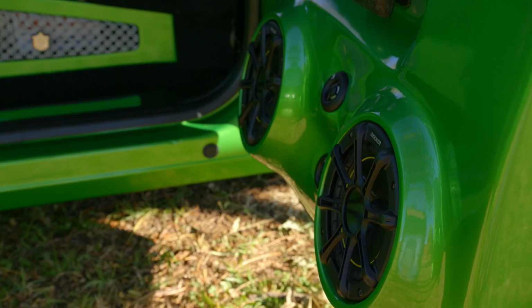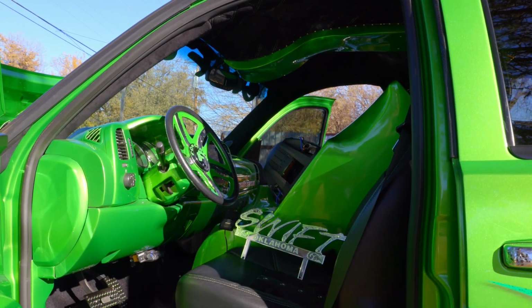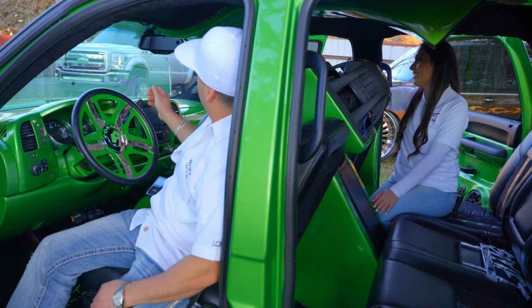When I see the fiberglass speaker box and the center console, it was huge. It rocks in here, right? It does. It's pretty loud, yeah. Pretty loud. We love it.